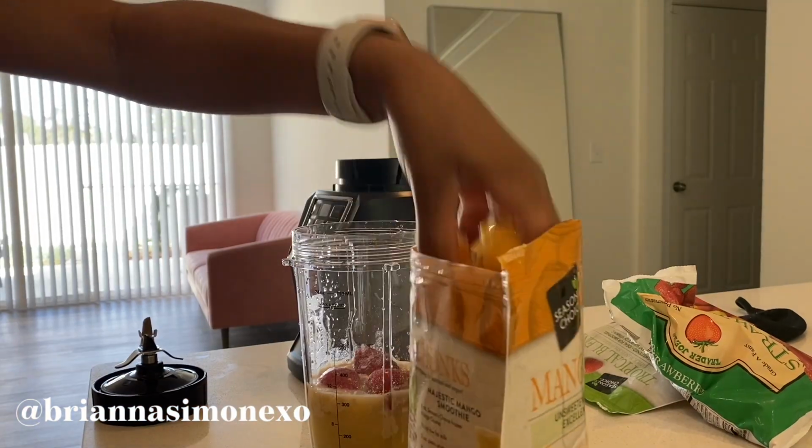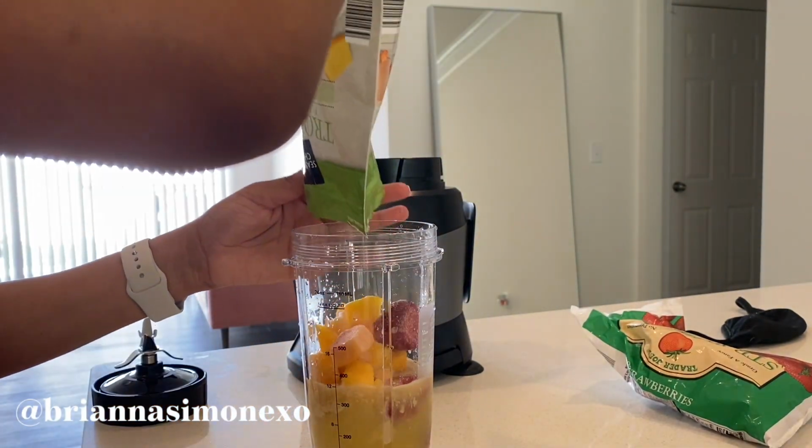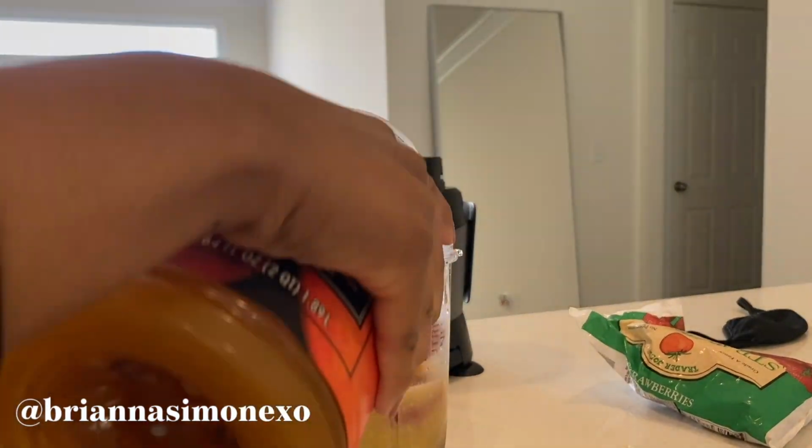The smell of it, the taste of it. Mango. Mostly mangoes and papaya. So I'm gonna add some peach juice. I really need to get some orange juice because this smoothie is a little sweet.